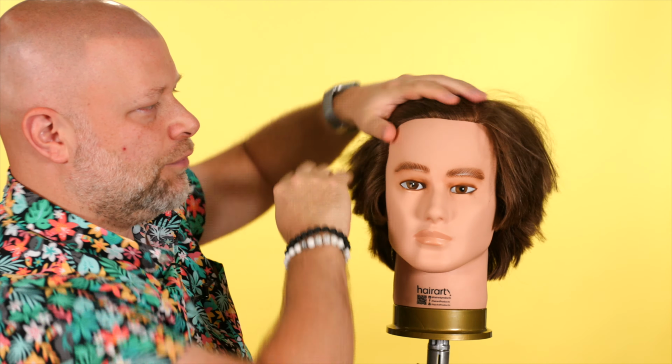And what that does is it softens up the style. I'm not going to put any product in it right now because I want to be able to run my fingers through it and show you guys. But by slicking this all back and working this back, you're actually creating a whole new look. And you can see even while I'm running my fingers through the hair, it's changing up the shape, the face shape, everything. It's changing it up completely. And it's a bit more tame and it doesn't look so out of control. So you have a few different styling options.